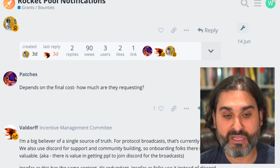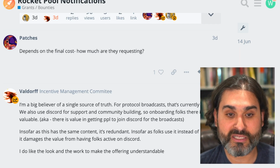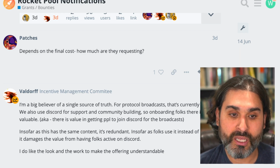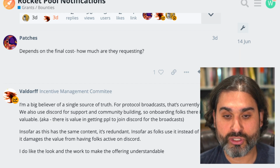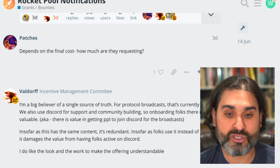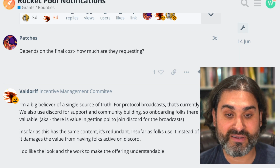Patchy says depends on the final cost. How much are they asking for? Valdo says I'm a big believer in a single source of truth for protocol broadcast. That's currently Discord. We also use Discord for support and community building, so onboarding folks there is valuable, aka there is value in getting people to join the Discord for the broadcasts. Insofar as it has the same content, it's redundant. Insofar as folks use it instead of Discord, it damages the value of having folks active on Discord.